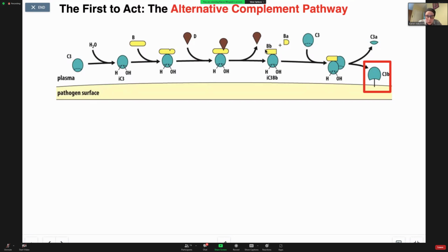Now, this floating enzyme, any other C3s it encounters in the blood, remember C3 is big in the blood, it can cleave that C3. It can cut it.